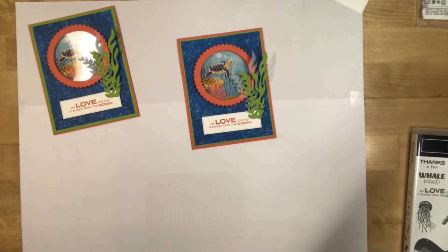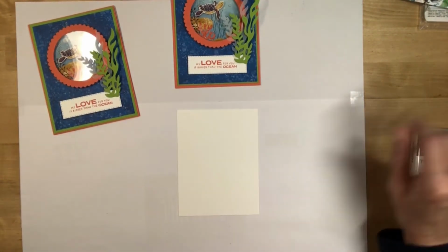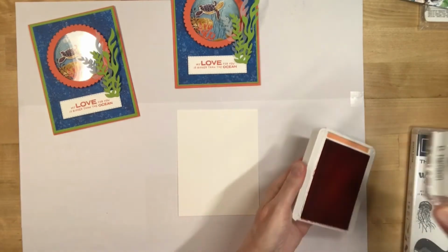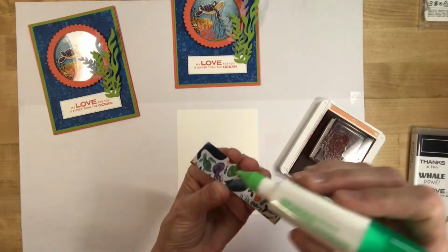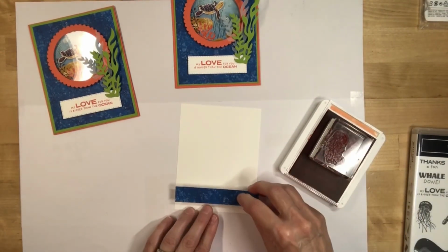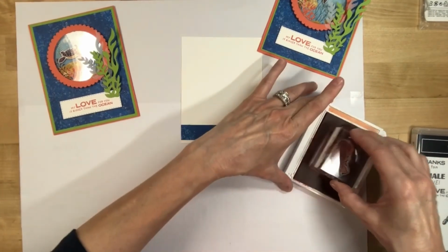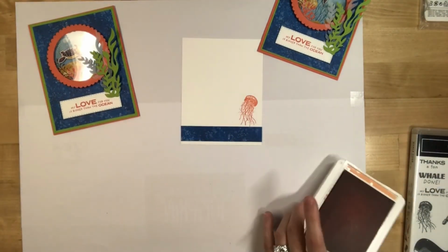Okay, next we have our inside part of the card to do. I took a 4 by 5 1/4 piece of the Whisper White cardstock, and from the stamp set I took the jellyfish. Again, I'm gonna stamp in the Calypso Coral. But before I do that, I want to add a strip, a 3/4 by 4 inch strip that was remaining from what I cut off my blue speckled layer. I'm just going to put that down here at the bottom. And then we're going to stamp a jellyfish right here in the corner to tie in that real pretty color.